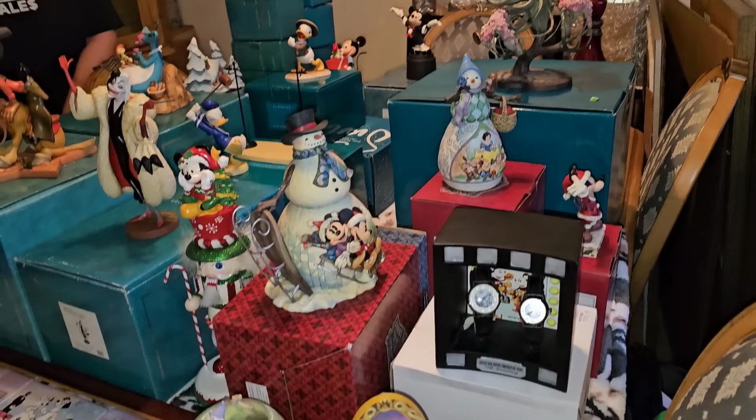We just followed Sherri into Disney room number 2. How many Disney rooms do you think she's hiding in this house? I don't know. I think there's a Disney pool, maybe a Disney shed. Disney basement.